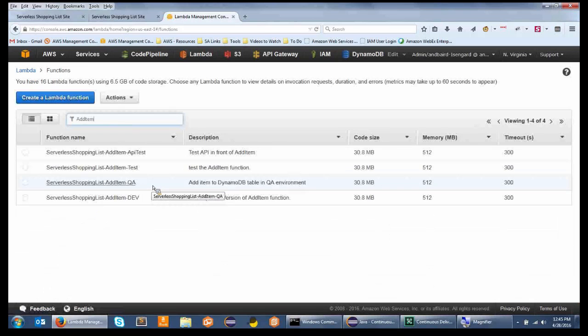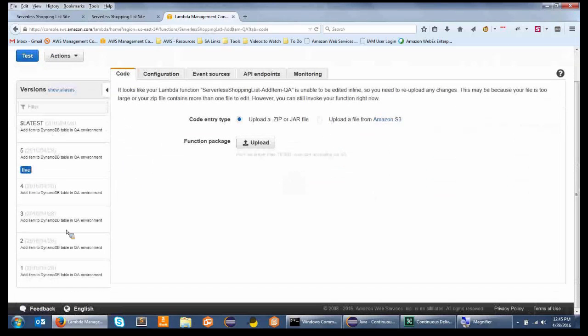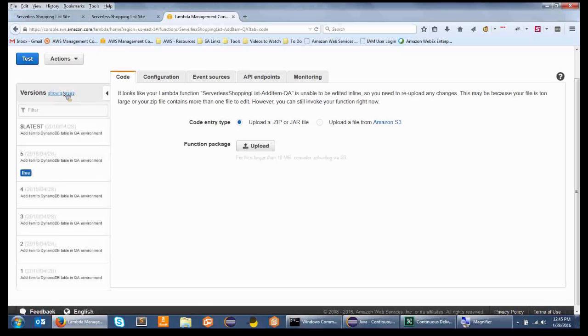And if we look at our Lambda functions that those are integrating with, and whittle down to add item, you can see that I've got distinct and separate Lambda functions here for each environment that I'm working with, a dev function and a QA function. And within each of those, we keep track of the version history and an alias that my CodePipeline is helping orchestrate the movement of between old versions and new versions, potentially rolling back if any tests fail.